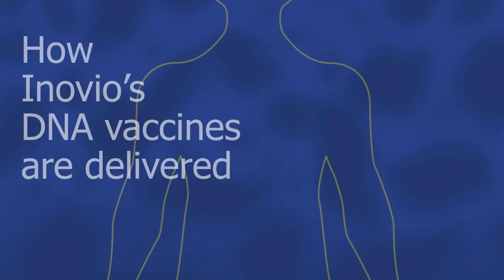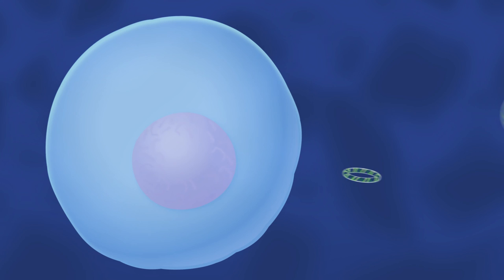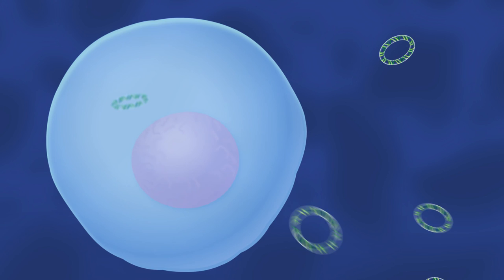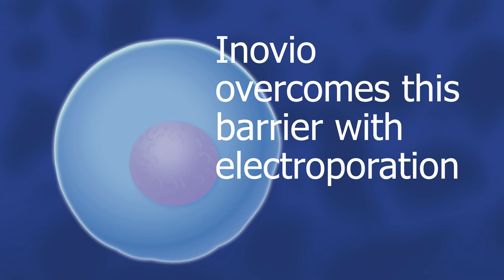How Inovio's DNA vaccines are delivered. The idea of stimulating the immune system using DNA vaccines coded for disease-related antigens is a powerful concept. However, it relies on cells of the body to produce the antigenic proteins, and a critical challenge has been getting sufficient amounts of the DNA vaccine through the protective membrane and into cells.